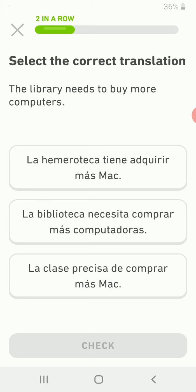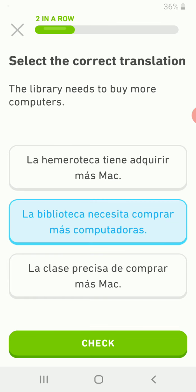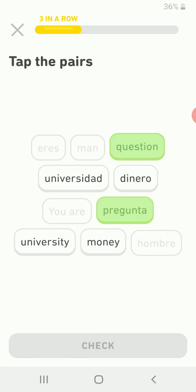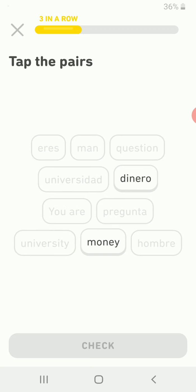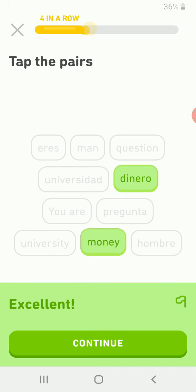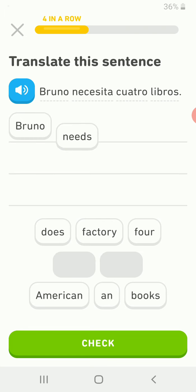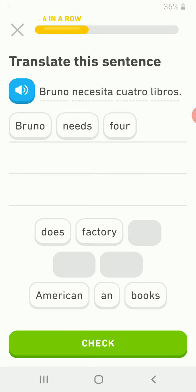And select the correct translation here. The library needs to buy more computers. La biblioteca necesita comprar más computadoras. Computadoras. You see the difference here. And now we have to pair up. Eres. You are. Man is hombre. Question. Pregunta. Universidad. Dinero is money. Bruno necesita 4 libros. Bruno needs 4 books.